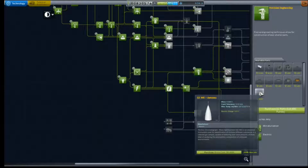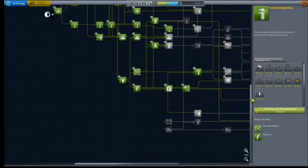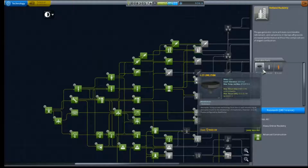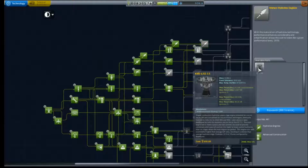New science experiments. This is a gas chromatograph plus antenna. Octagonal strut mounting plate. Super useful. Service bay. Oh, dude. All kinds of cool parts. I've never actually gotten this far in the tech tree in an RP-0 campaign, so all of this is really, really new for me. Refined rocketry. Ooh, J2 Aerojet. 3 ignitions. Solid fuel booster. A bigger tank that we don't need. Mature hydrolox. KVD-1CE. Oh, the N1M. Proton and Angara.